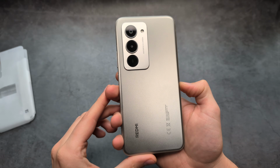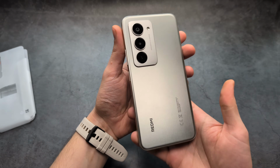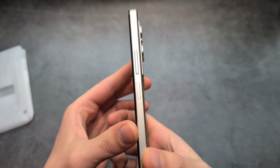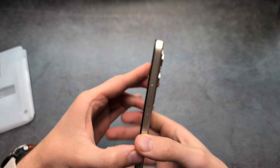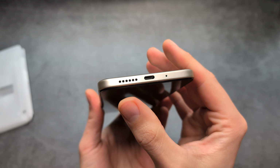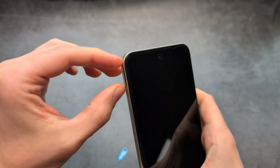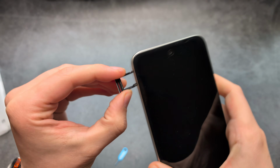And over here we have the Titan Grey version, which in my opinion looks absolutely amazing. As you see, it looks absolutely high-end. Very nice camera design here. Also the button quality is very decent on this phone, and the volume buttons are also very decent here. On the bottom we have our Type-C, speaker and microphone. And on this side of the phone we also have our SIM card slot, so let's pop it out. As you see, we also have very decent seals for water protection here.